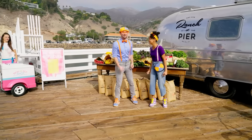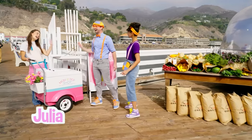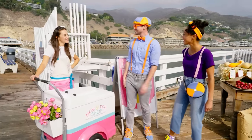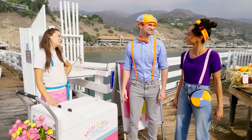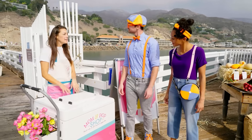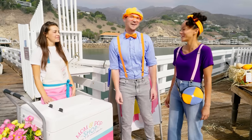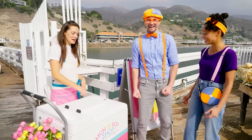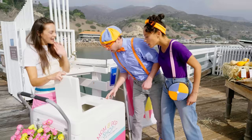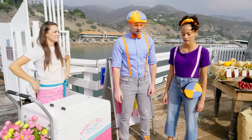Popsicles! Yummy! Hey, Julia! Hi, Blippi. Nice to see you again. Nice to see you! Hi, I'm Meekah. Hi, Meekah. Nice to meet you. Nice to meet you, too. So what's Mom and Pop Shop? So we sell all-natural popsicles made with fresh fruits and vegetables. Ooh, that sounds good. Do you want to try one? Yes, please! Oh, no! I'm so sorry. We just ran out. They're so popular today.